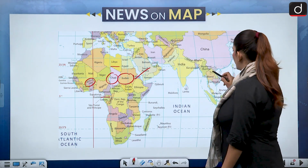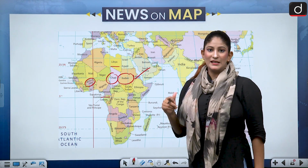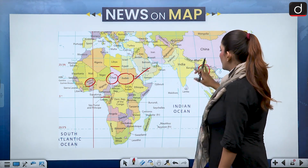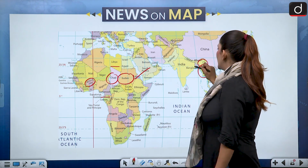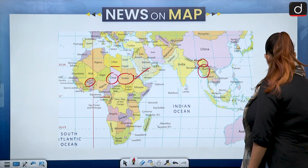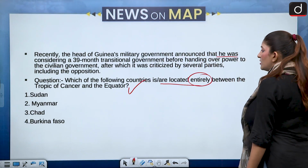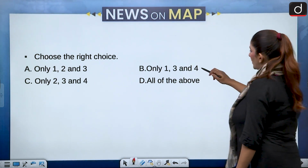But we talk about Myanmar. Myanmar's southern region lies between Tropic of Cancer and the Equator. But the northern region of Myanmar is northward of Tropic of Cancer. So, it's not entirely lying between Tropic of Cancer and the Equator. The correct answer should be 1, 3, and 4, and that is option B.